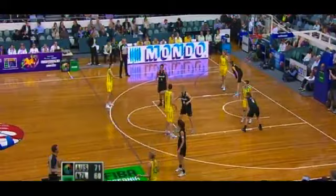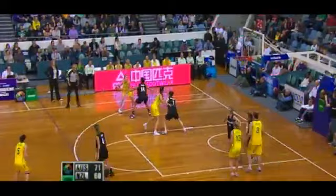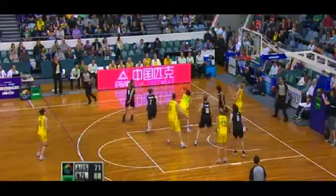Batkovic, and she's in there, crashing the glass too. Warburton didn't get the box out done, and it's cost New Zealand possession. Susie shot the ball, and she was straight in there. Warburton not awake to it. Really love the endeavour of New Zealand tonight. They have not been overawed by the much more high-profile Opals.